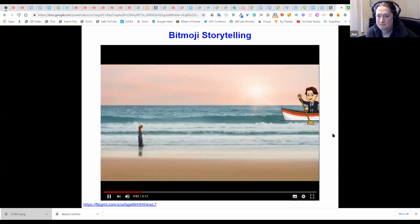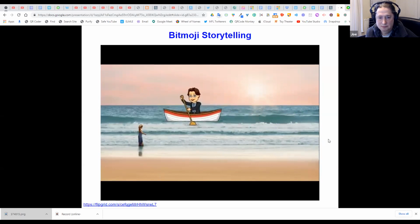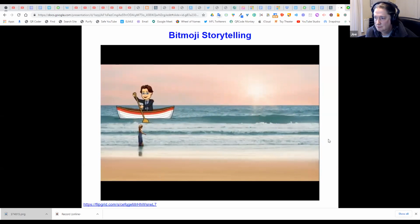Okay, so one of the things I absolutely love to do on my holidays is go to the beach and have a nice paddle in my boat. And this is a great way of adding animation into Flipgrid.